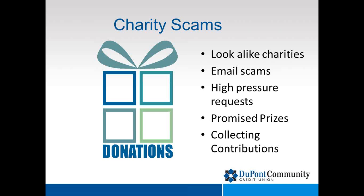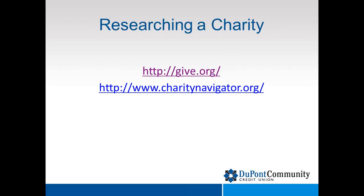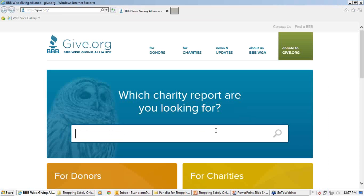So let's go to a couple of different websites to research a charity. The first one is give.org, and this is run by the Better Business Bureau, and it will allow you to look up a charity by name. The Better Business Bureau provides recommendations to make sure that the charity is accredited, and they will tell you that on the website. So let's type in, let's do American Cancer Society, if I can type.